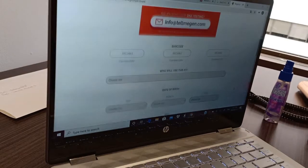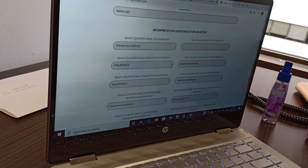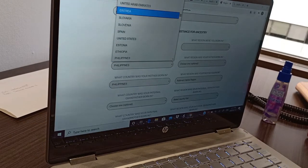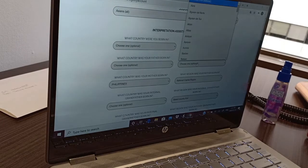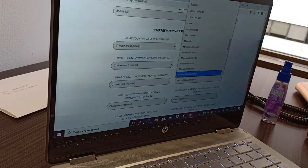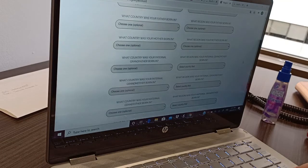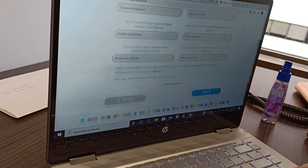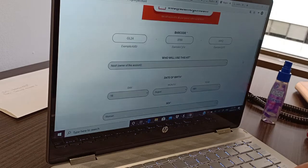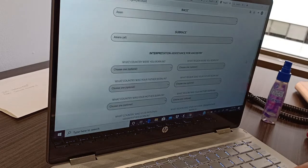Register your kit. Issues with your DNA testing. So the kit code. Okay, I just confirmed, I did a double take on all of them. So these types are actually optional. There is some information that I could answer, but I will not answer most of the questions. This is the part where it says interpretation assistance for Ancestry, because I really don't want to give any information about myself, just because I don't want to have any leads for them. I want them to do all the researching because that's what this test kit is about. I don't want to give any clues, but the only clue that I gave is the race. So I just put in Asian because it's required.